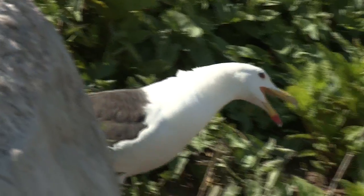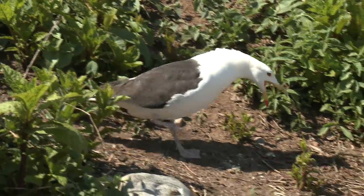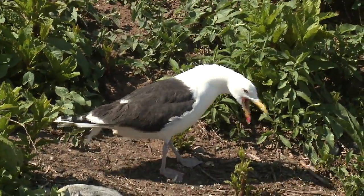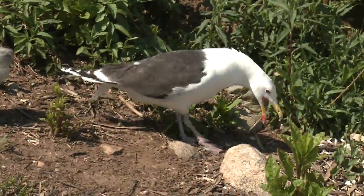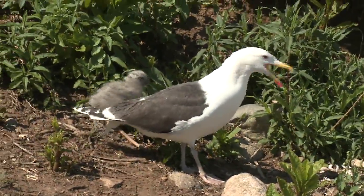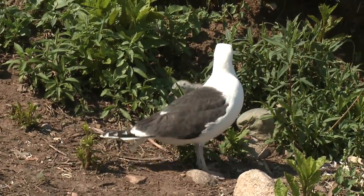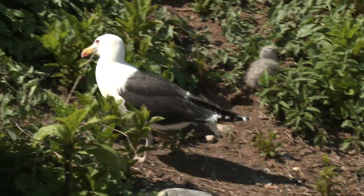If you look at the bill of the adult bird, there's an orange spot on the tip of it. And the chicks, if they peck at that spot, it is a stimulus for the adult to regurgitate food to them. So they leave the island, they collect food and bring it back and feed the chicks for a couple of months that it takes for them to develop their flight feathers before they're able to leave the island. So here again we have an adult with 3 chicks and the adult is protecting them while they're right in this little area.